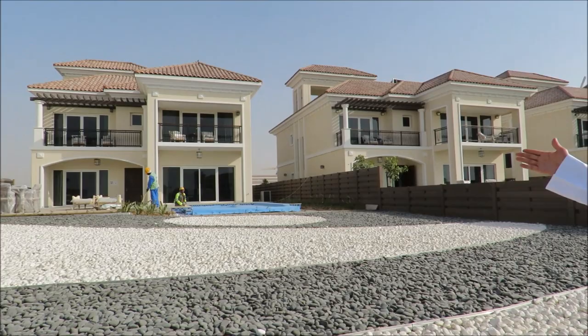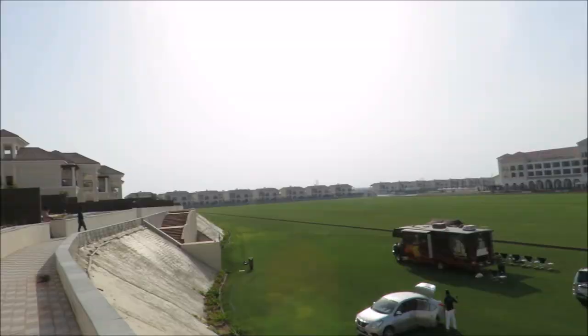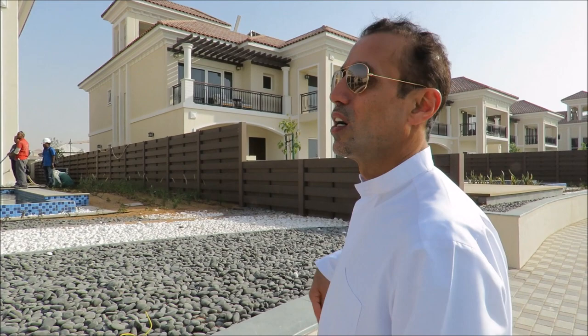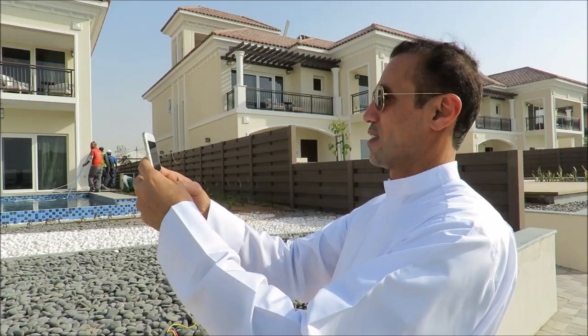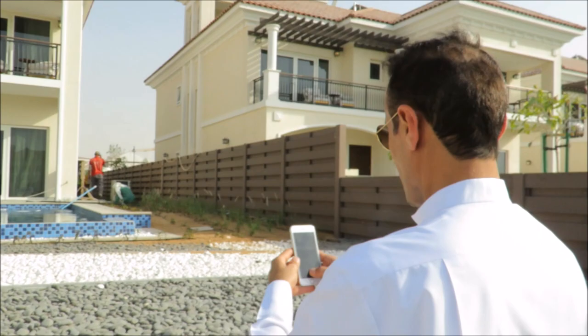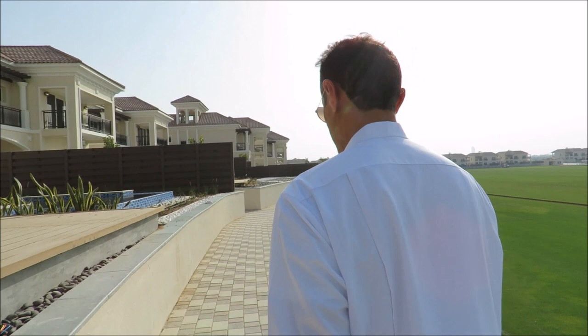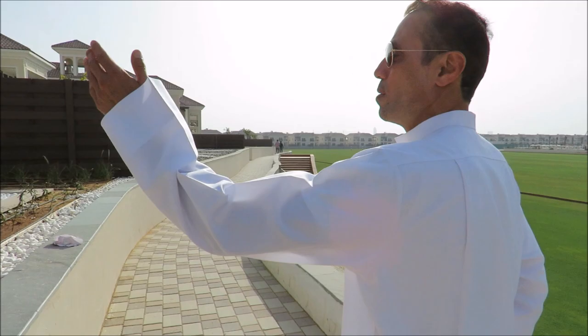Sirhan, look at this, the view. I mean the garden, the huge size. Huge, very nice. While you are recording, I will take also a snap of the garden. And swim and watch polo. This is, it didn't happen anywhere. It's amazing.